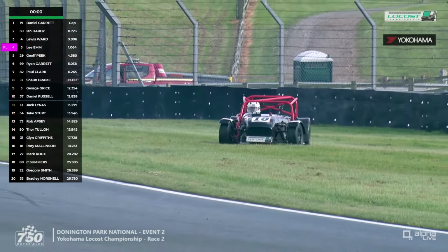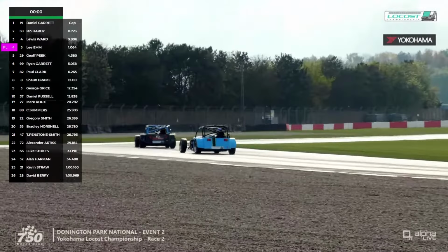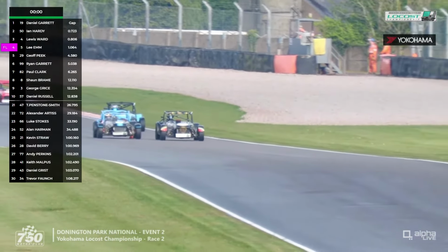He's trying to get a gear engaged and back into the race. But it's now Lee M that emerges in front. He was fourth at the start of the lap. Lee M, number 5, leads. Lewis Ward, number 4, is in second place. He was the runner-up in race number 1. Wants to go one better this time.